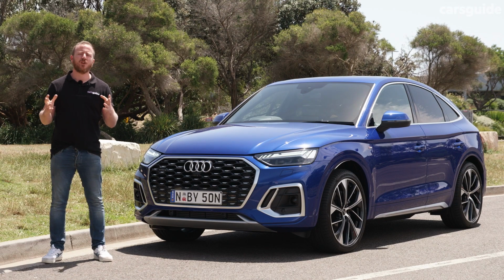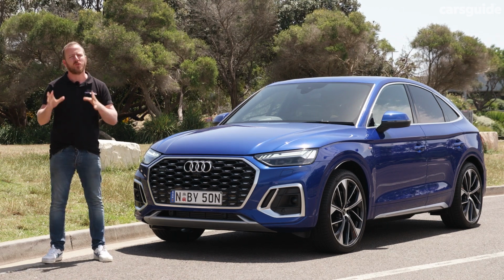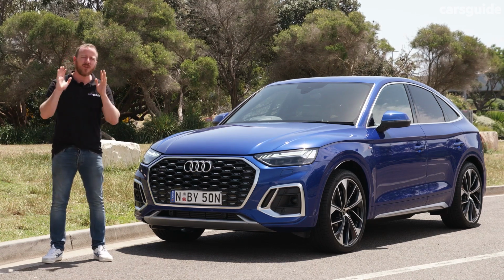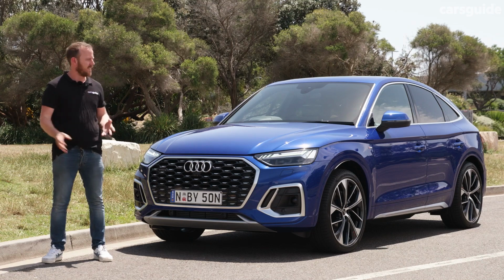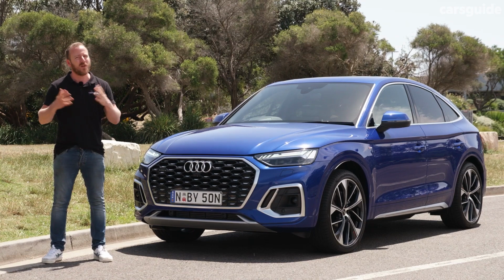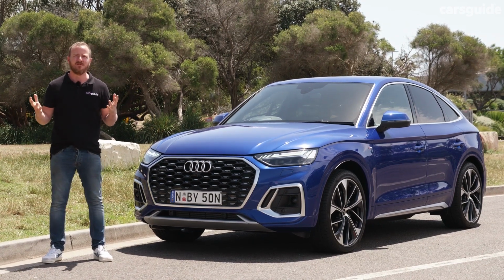We know the Audi Q5 is a super solid offering in the premium SUV space, so I'm going to do this one a little differently. Q5 versus Q5 Sportback. And I want you to forget about money for a moment, because if you can afford it, why wouldn't you? This is a sleeker, more stylish, sportier answer to the Q5, and as far as I can tell, the practicality sacrifices you have to make are fairly minimal. So why not?